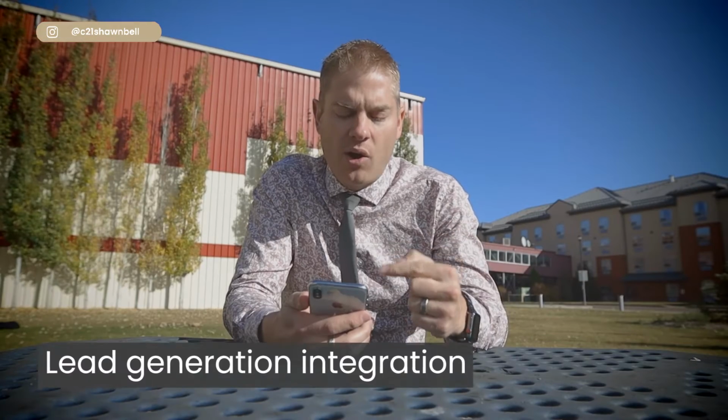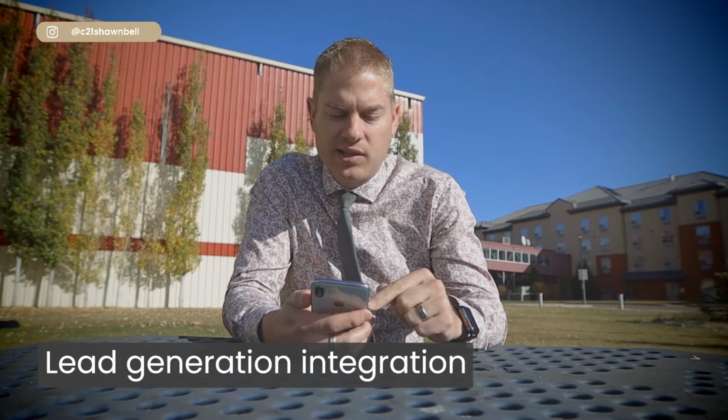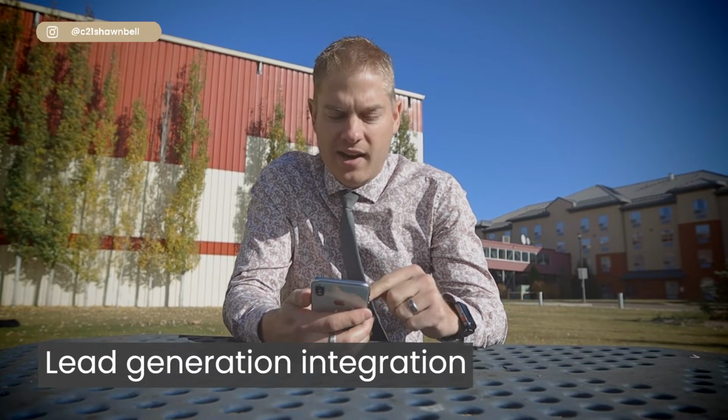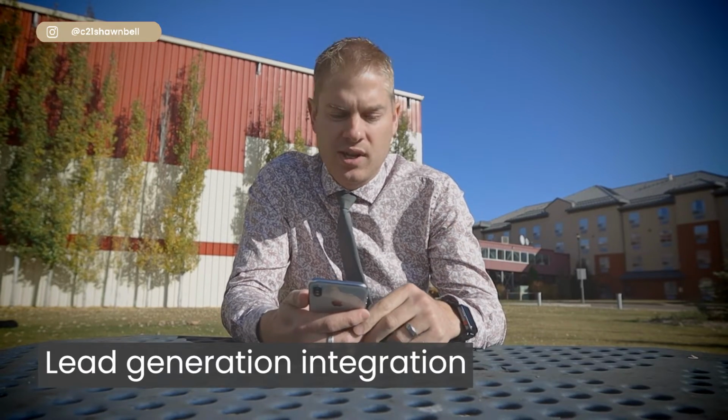Another note here, it also integrates with 200 plus lead generation sites so that your leads come into the system automatically. So again, kind of like Top Producer, but they have a lot more integrations. So basically any lead generation site you know about, Follow Up Boss can probably integrate with it, and it's going to bring it into the system.